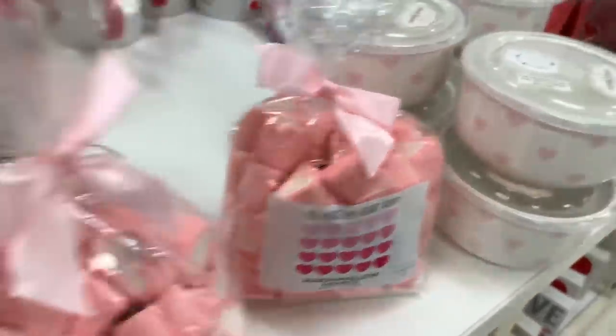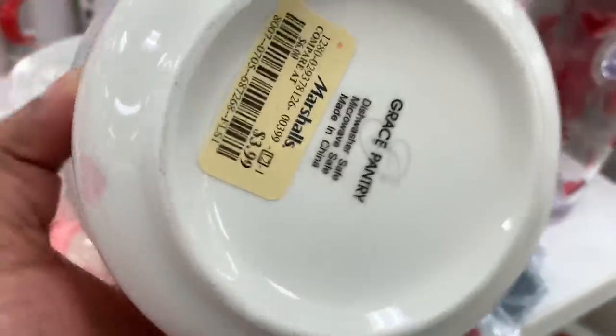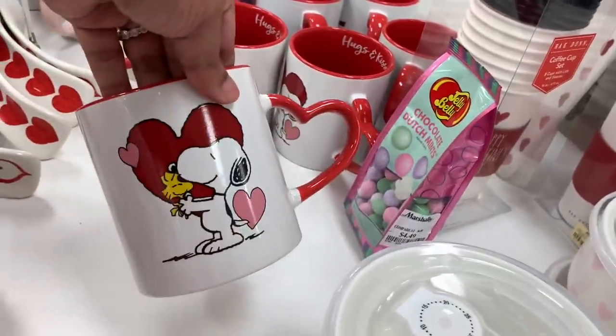Some marshmallows in the shape of a heart. Super cute. These little balls, we've seen these before. I think the hearts were red, so this store has them with the hearts in pink.